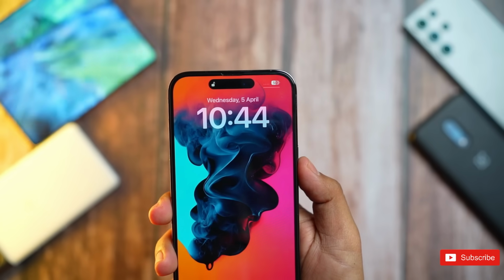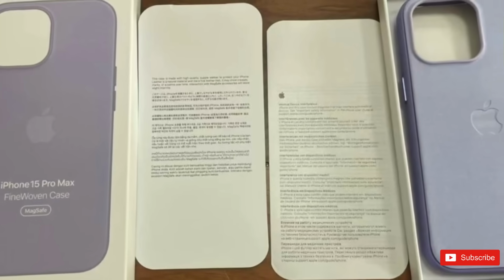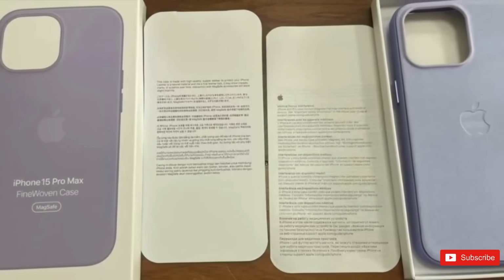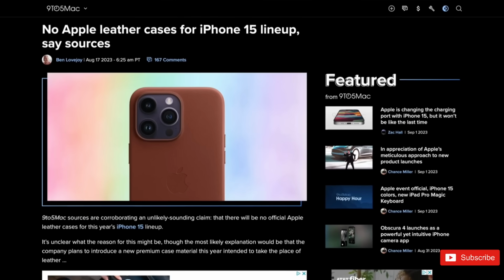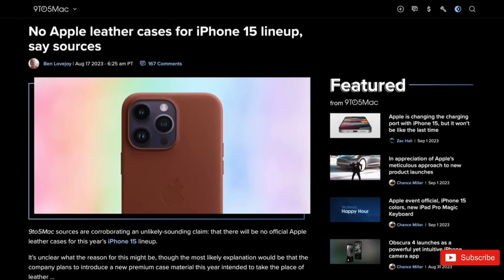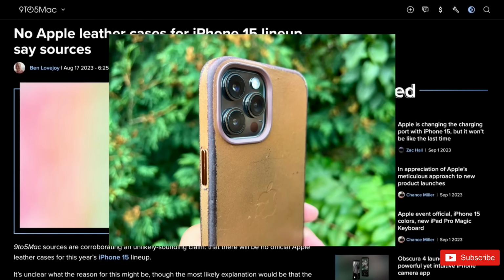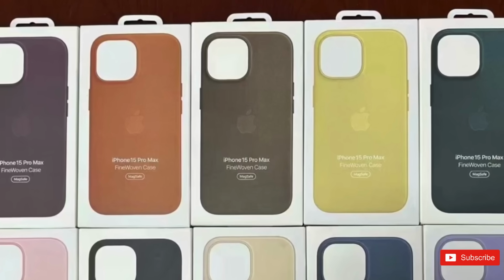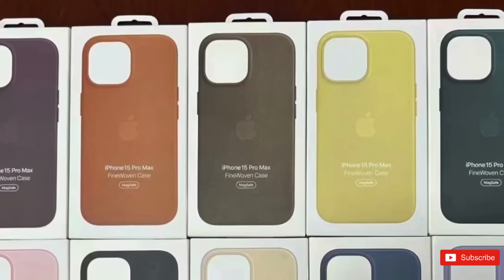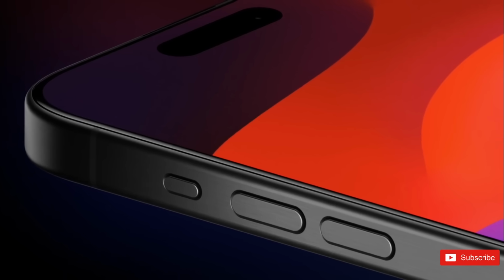Now, in my opinion, the most fascinating leak in this video is about Apple's replacement for their leather cases. Allegedly, they will introduce a woven case to replace the existing leather series. This topic was initially discussed in my video when various sources unexpectedly mentioned that Apple planned to discontinue their leather cases this year. The decision was driven by concerns over aging of the leather material, aligning with their environmental consciousness by not using real leather but opting for substitutes or vegan-friendly alternatives.